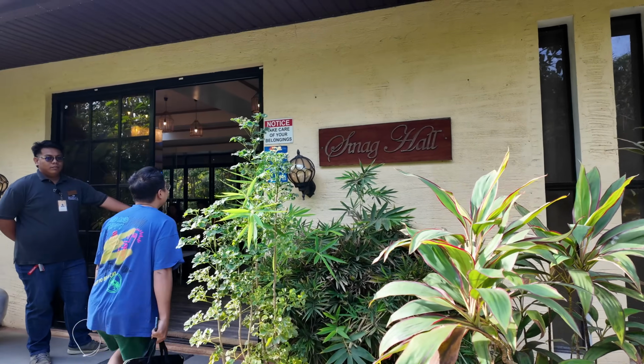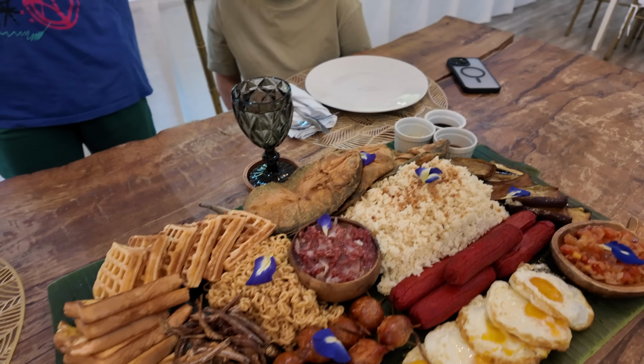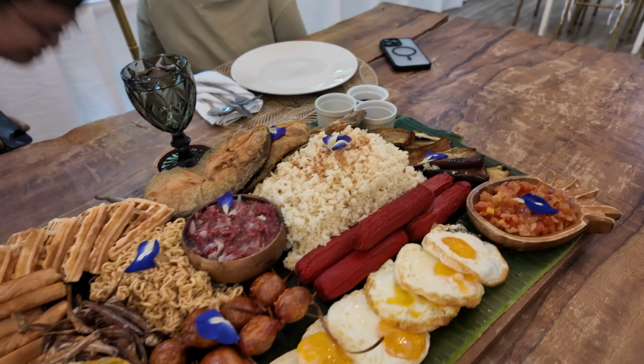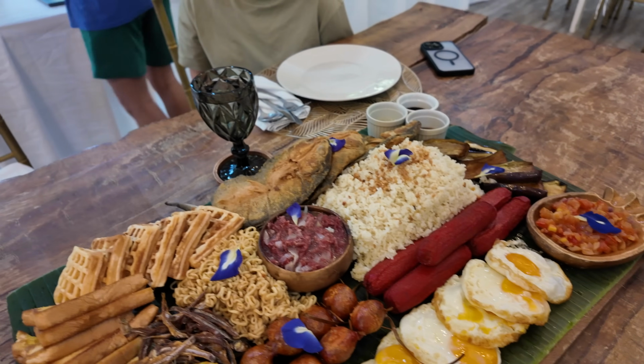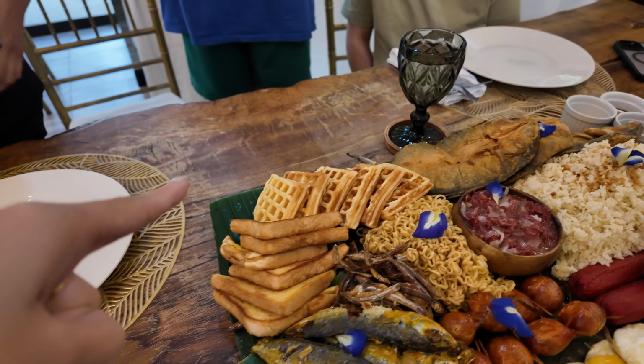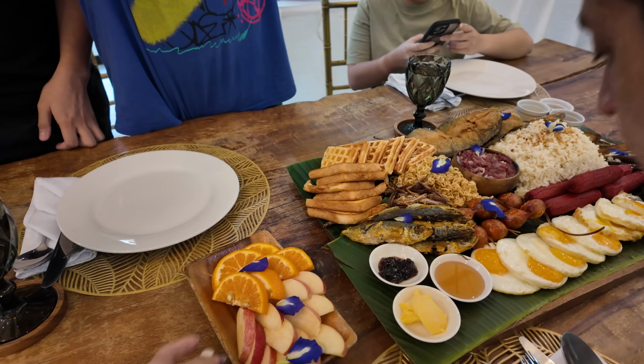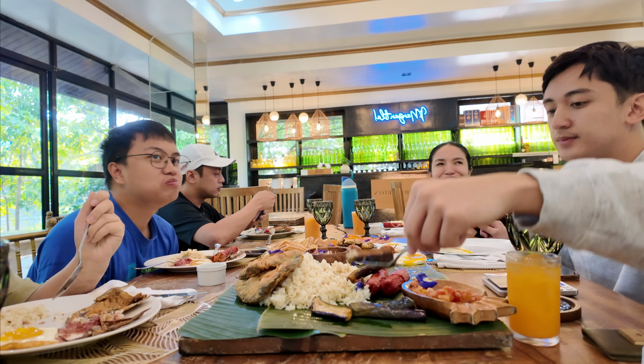So this is where we're having our breakfast. Grabe naman yung breakfast namin. So we have eggs, longganisa, hot dog, corned beef, tuyo, French toast, waffles, bangus, and talong, and fruits. Ayan, the ultimate breakfast.